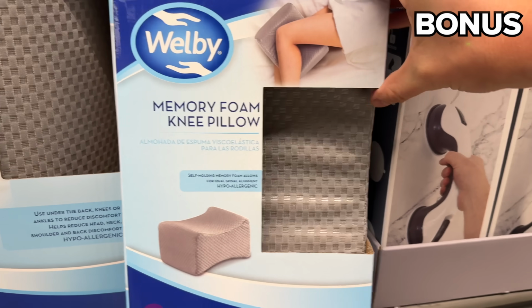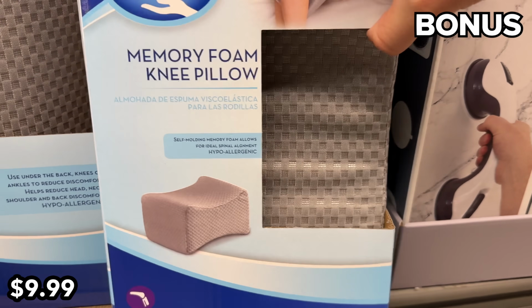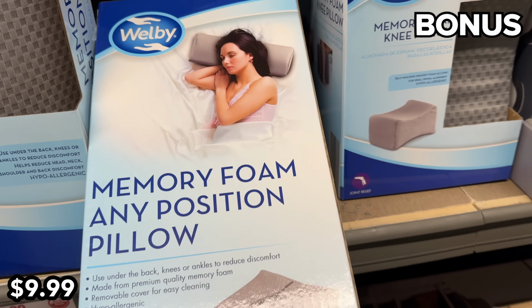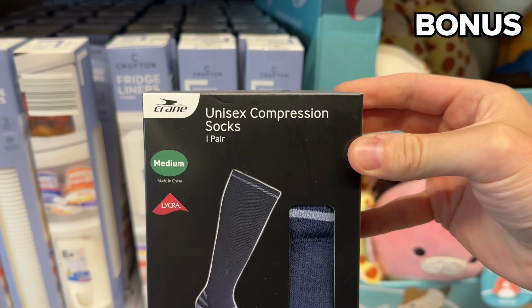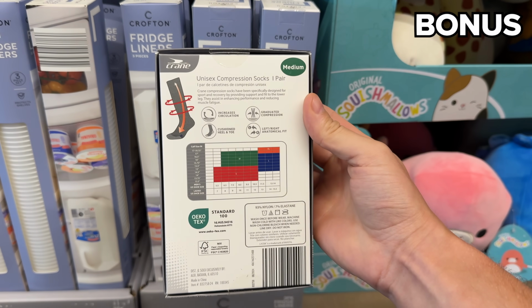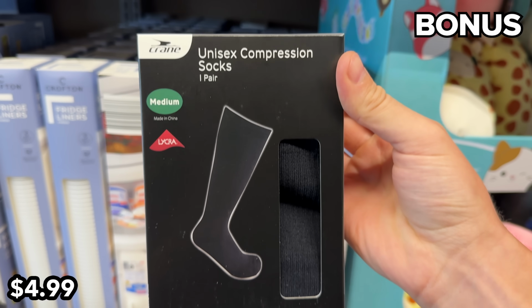Our bonus section begins with a stress-relieving selection of memory foam cushions at $10. This is something my wife used religiously when she was pregnant with our now 2-year-old. These compression socks for men or women have some extra cushioning at the heel for $5, and I find this very effective for muscle fatigue.